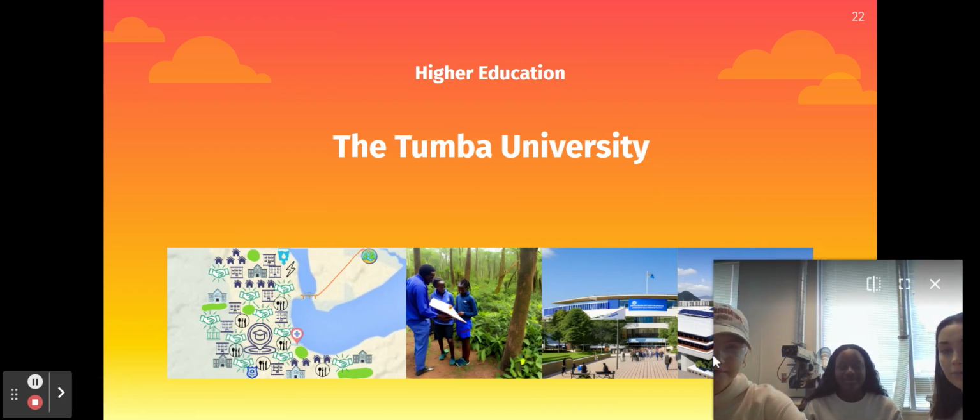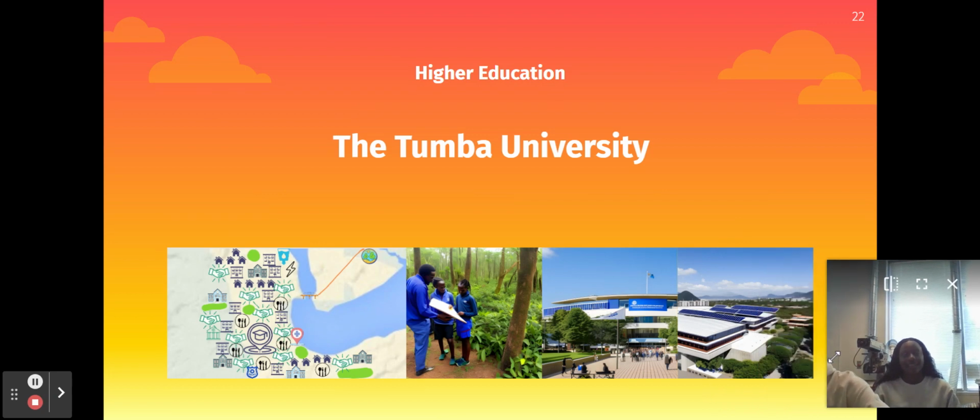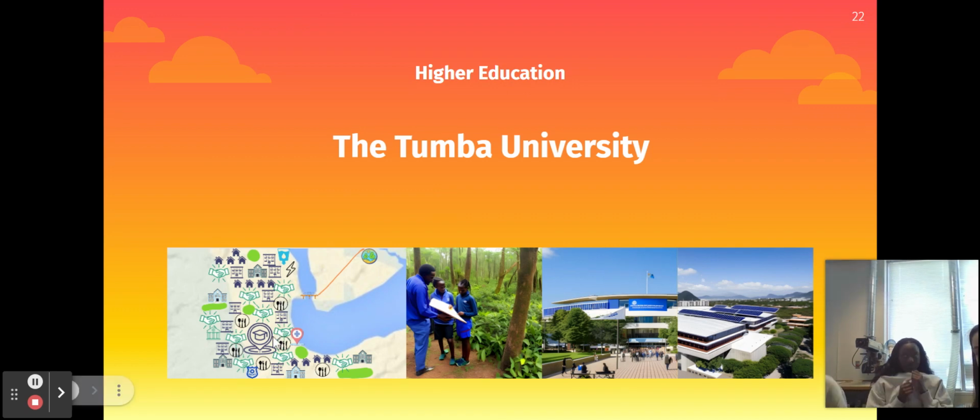So another part of our education system is having higher education, and this makes an attraction for our city so that outside businesses would be interested in coming to the city. So our plan is to have our university in the center of the city, and we have built the city and businesses around it to create a collaboration between higher education and business.